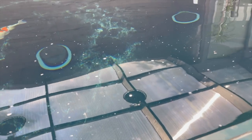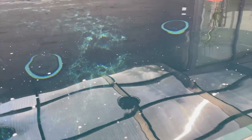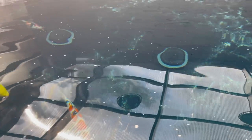So you can see the water moving quite nicely, heading towards that powerful skimmer, so the skimmer's really doing a good job. So yeah, it's lovely.